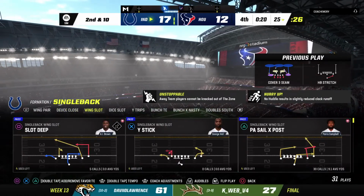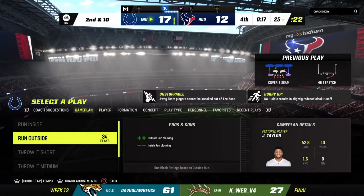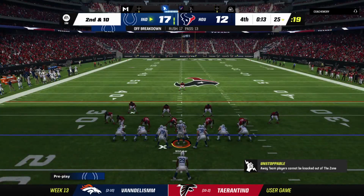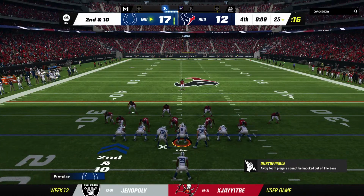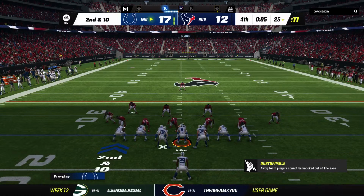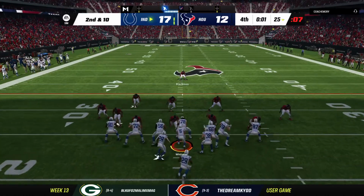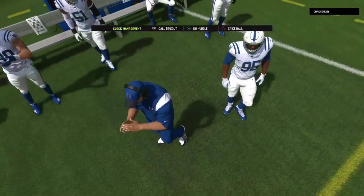We've seen it happen in the game of football. Doesn't matter whether you watch high school, college, or the NFL. Some people get a little greedy, try to get that extra running play in, and it can backfire on them. So after the run for no gain, here's 2nd and 10. The Colts in victory formation now as they take the knee.